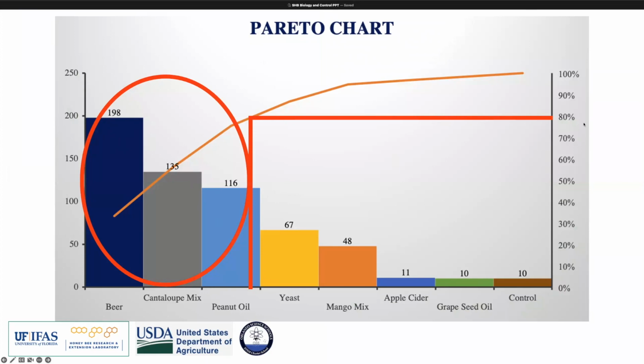You can see this Pareto chart has an 80-20 rule. This 80-20 rule essentially states that when you trace vertically or horizontally from this 80% mark, and then trace down, the segment on the left of this vertical line, essentially beer, cantaloupe mix, and part of peanut oil, 20% of what is inside this red circle, 20% of that makes up for 80% of all of the beetles captured throughout the course of this study.